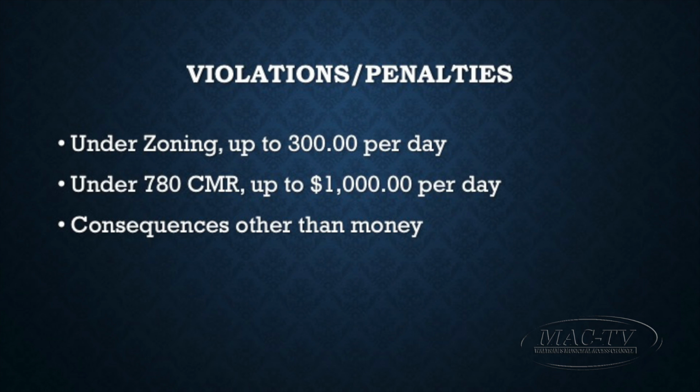Under the building code, which is 780 CMR, you could be fined up to $1,000 per day. This would be more for commercial properties if you occupy a building without a certificate of occupancy, if you perform commercial construction work, especially if you're a licensed construction supervisor, you could be exposed to those kinds of fines. That's why it's always a good idea to have a permit in place. That doesn't mean we'll always do it, but if the violations are egregious enough, we want to make sure that you know that you could be subject to fines.